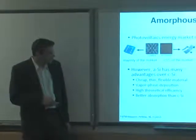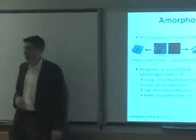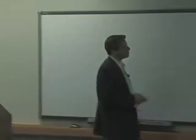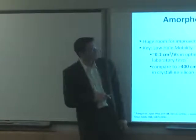So here is crystalline silicon. This is the Shockley-Queisser limit. This is basically a theoretical limit for how efficient you can make a single junction cell. Here it's plotted as a function of the band gap of the material, okay? And for crystalline silicon, you can see that we're pretty much there.